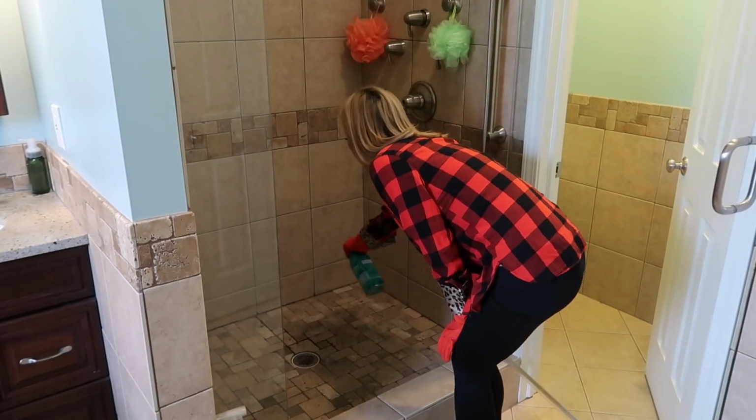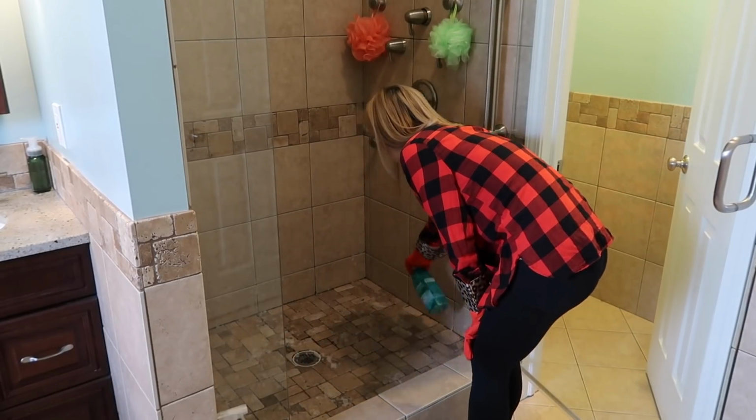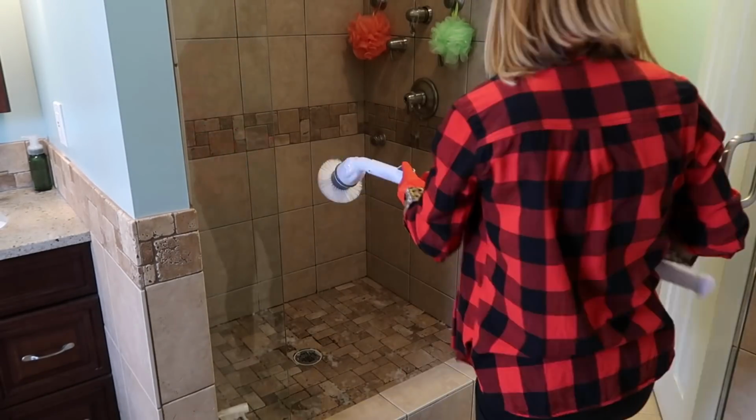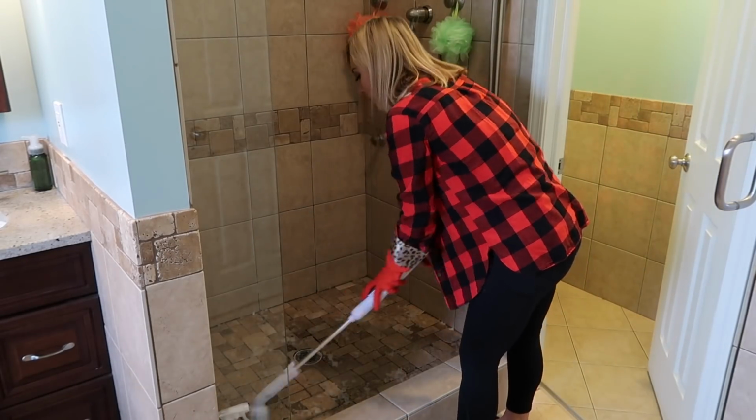In our shower stall, I'm spraying everything down with the Method Foaming Spray and then using that same Clorox Power Scrubber and then cleaning off all of the glass doors with the Method Mint Spray.